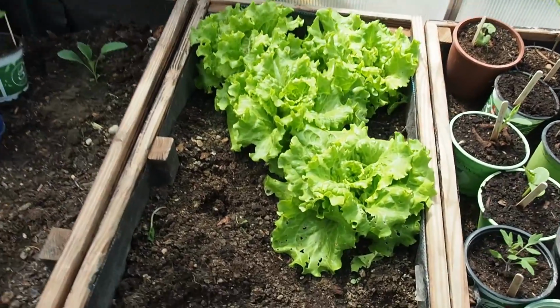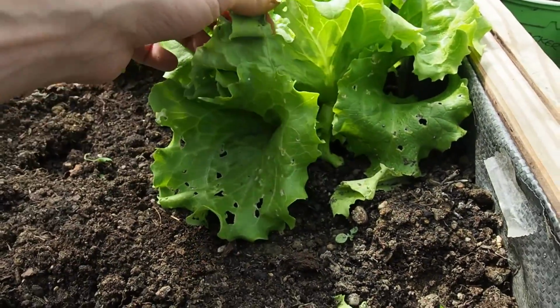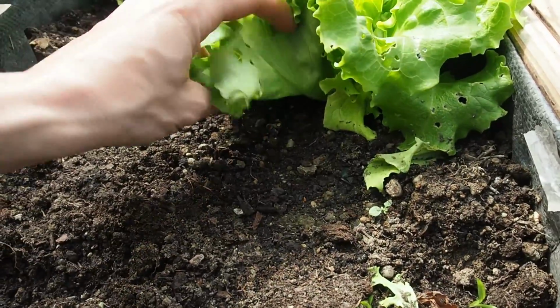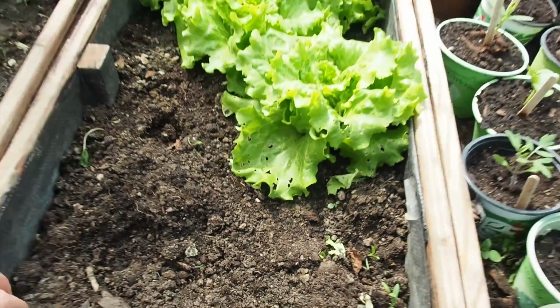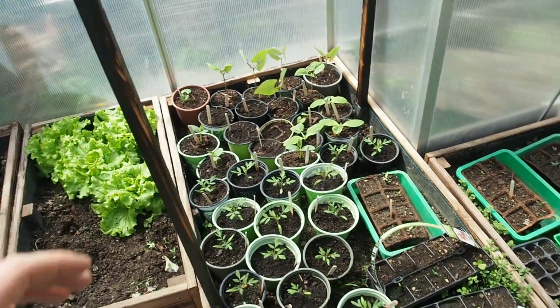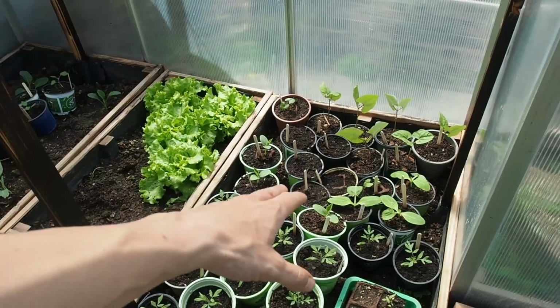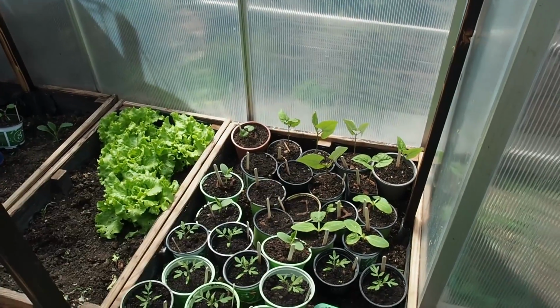lettuce. See, this has a lot of holes because the slugs are eating, they like to eat lettuce. So I still have to make an electrical fence in here against snails. Here I have more plants, tomatoes, cucumber, zucchini, beans.